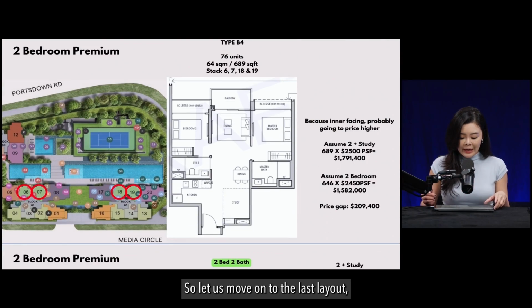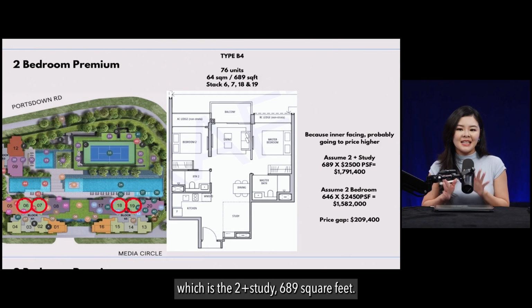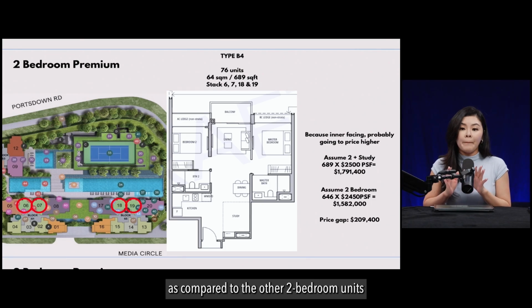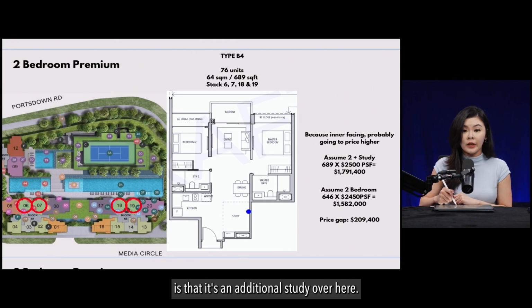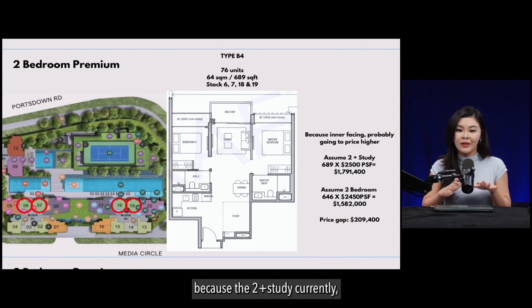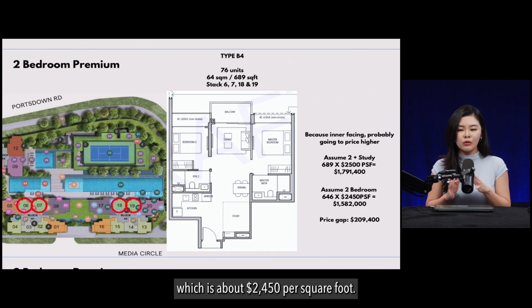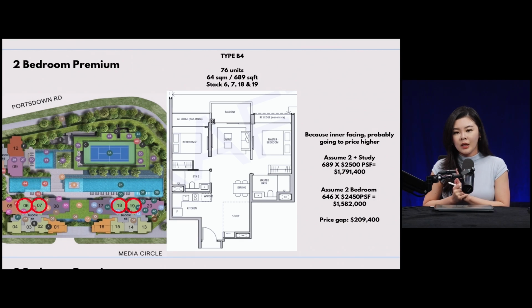Alright, so let us move on to the last layout, which is the 2 plus study, 689 square feet. As compared to the other 2-bedroom units, there is an additional study over here. When I look at the price, I was honestly a bit surprised because the 2 plus study currently, based on the available units, starts from 1.694 million, which is about 2,450 per square foot.